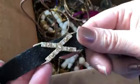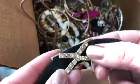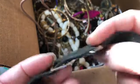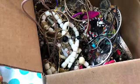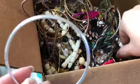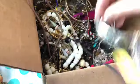This is a pretty choker, but it's missing, oh no, it's not missing stones. Thought it was missing stones, but those four are just a raised bump. But no branding on it either. I might do a choker lot. I think I've got a couple others waiting to be photographed and listed. Just some more sheepy bracelets.